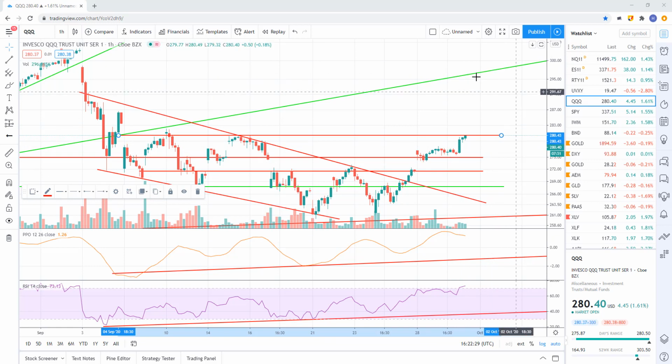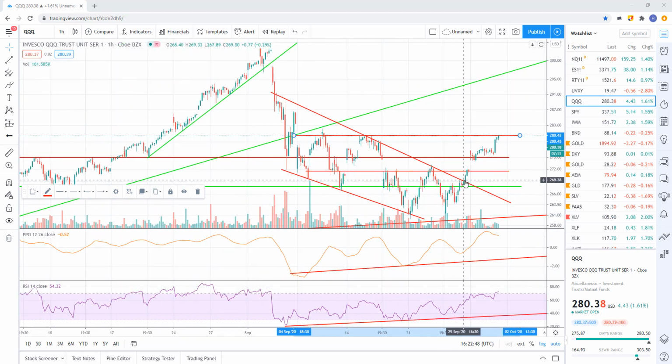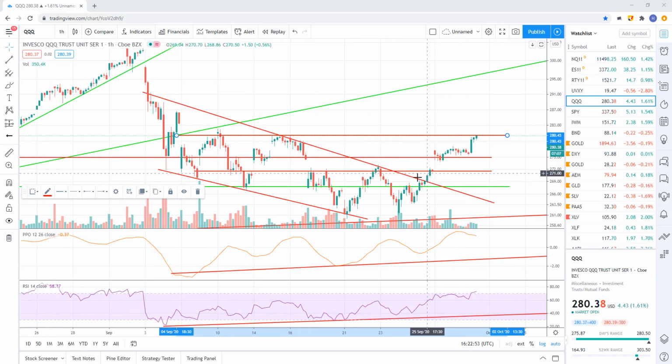Always the possibility of this full back test. The full back test right here is the most objective area to get short. This is not an area that you'd want to be adding long. If we start to break higher, the area you want to be adding long is when you start to see this positive divergence in the momentum, and then you break the trend right here. This is the objective area to add long. It's no longer an objective area to be adding to longs, and really it's more of an area you want to look at taking profit.